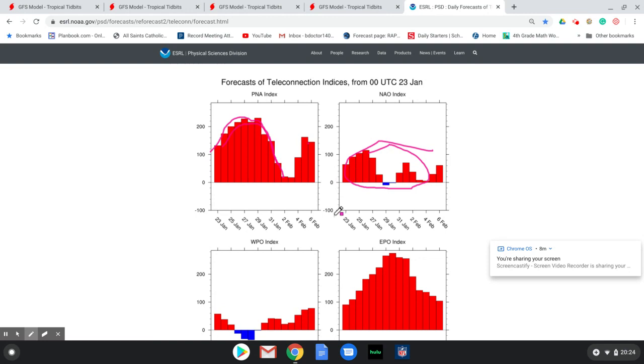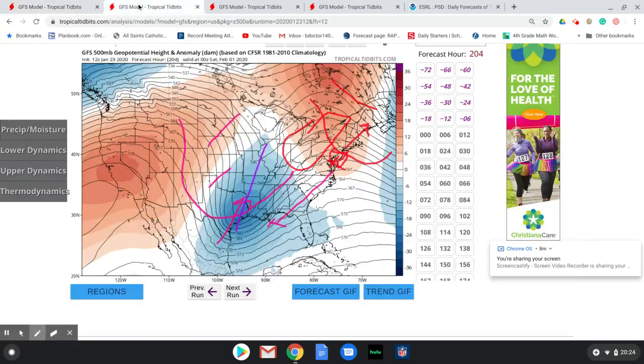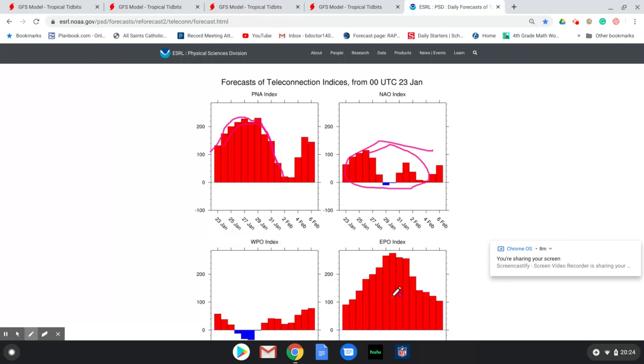You have basically no blocking, which is worrisome because this look gives us more of a blocking look than this does. This looks like more of a progressive system, which would equate with no blocking. Okay, there's not a lot of blocking, but then again, you don't need a lot of blocking to have a snowstorm. What you need is a little bit of blocking, and around the state there is. It's not the greatest indicator here.